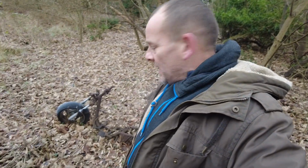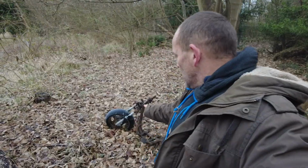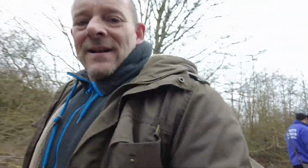If anyone wants a Moto Guzzi 50cc front brake caliper, there's one just here. Yeah, whenever we see broken down cars, I always say it's a Mondeo. Doesn't matter how old it is. So yeah, this is interesting. I bet this is really quite nice in the spring.